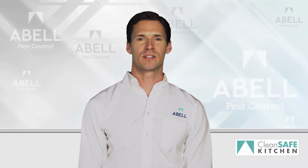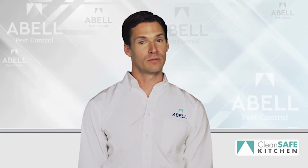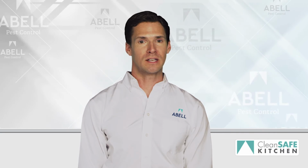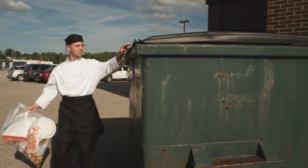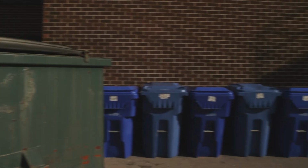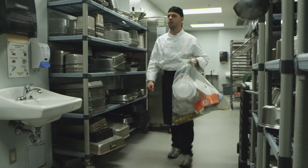Keep dumpster areas tidy and always use garbage bags or trash cans. Do not overfill. Should there be a spill, clean up as soon as possible. Garbage containers and areas should be cleaned and sanitized on a regular basis. This will help to reduce odors and the spread of harmful microorganisms.